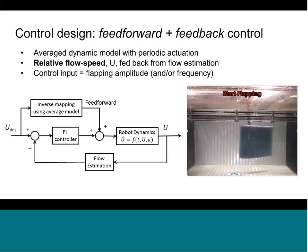For the control folks out there, the block diagram incorporates not only a feedback control, which employs an estimation module based on the potential flow theory and a recursive Bayesian filter, but also a feed-forward component, which uses an average model of the thrust that's produced per flap. And by averaging over each flap, we can predict what the frequency of flapping needs to be to achieve a desired flow speed. And the advantage of that type of design, whether it's in this context or another context, is that the feed-forward term reduces the transient response to a step input, let's say in the reference speed. And the feedback term, provided that it has an integral term, for example, will reduce the steady-state error.